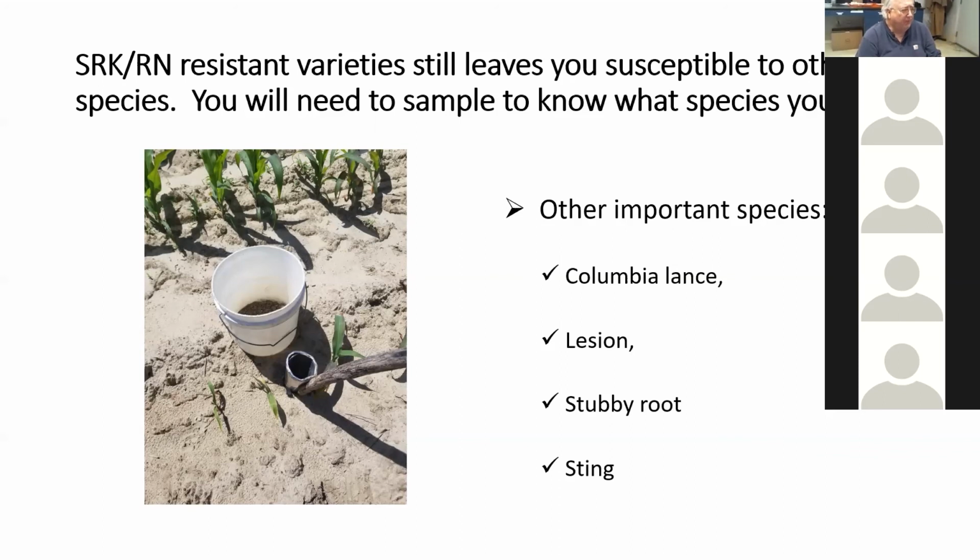Now, you also need to know, if we're going to eliminate the #1 and the #2 nematode in the state, root knot and reniform, as a yield factor in your field, that sounds great. But realize that Columbia lance nematode, especially south of the lakes and in the coastal plain, is out there in 33% of the fields. And that is true even north of the lakes in a lot of areas. Anywhere you have very sandy fields, you can have Columbia lance, lesion, stubby root, or sting.